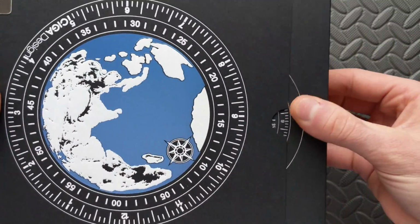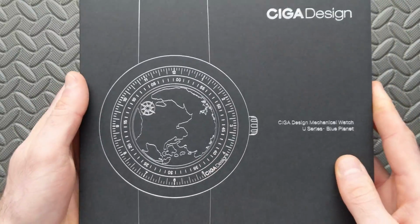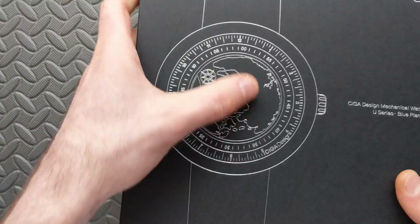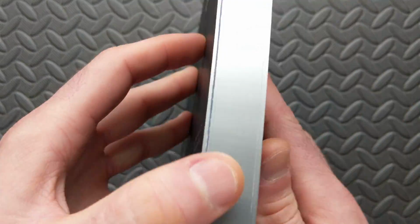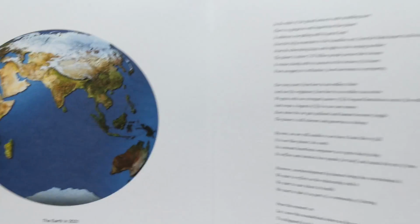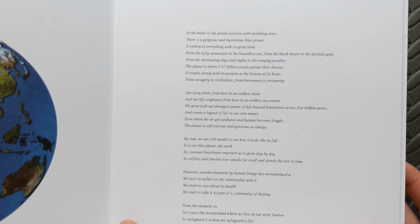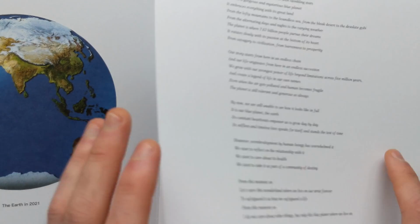This is a slide construction here, so get that outer slip cover off, and then inside you have again CIGA Design. You have here more information, another picture of the watch, and then this is wild. Check this out. So on the side here you have like a book construction to this. Let's go ahead and actually pop this open and see what we're looking at. Oh wow. Okay, so you've got the planet, you've got some text here. If you want to pause anything, I'm not going to do this for every page because I think this is multiple pages here.